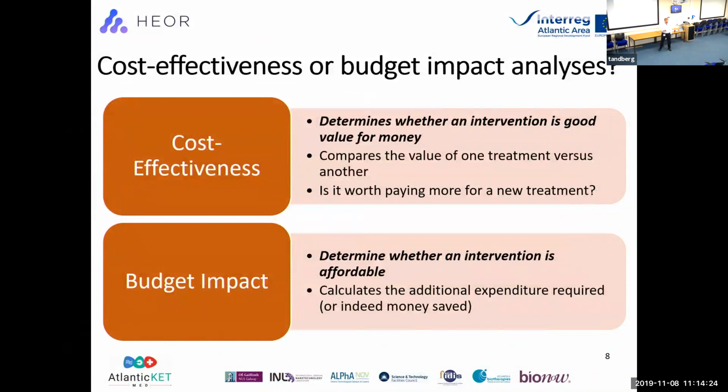But that's not the only framework. The other paradigm, as stated here, is budget impact. Usually these are presented together. Here in the UK, the National Institute for Health and Care Excellence will evaluate firstly whether it's good value for money, and secondly whether it's affordable. So if we chose to reimburse your new medical device, we know that it's good value for money: on average, 10 additional life years for an extra £100, which is incredibly good value for money.